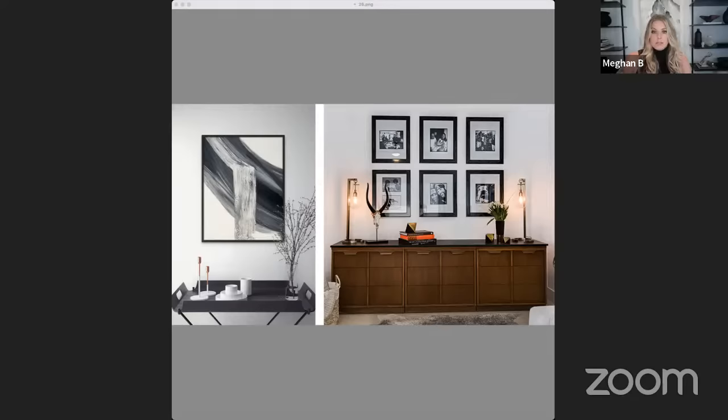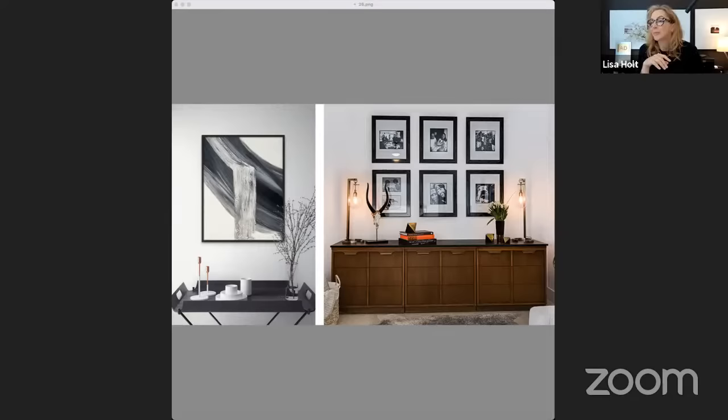So let me ask you this question. What happens if you're like a tall family and everybody's like 5'11"? Then you're on that more 60 inch range. There's a reason there's a range. But if you're really tall, go ahead and hang it at your eye level. It's your space. You're the one looking at it.